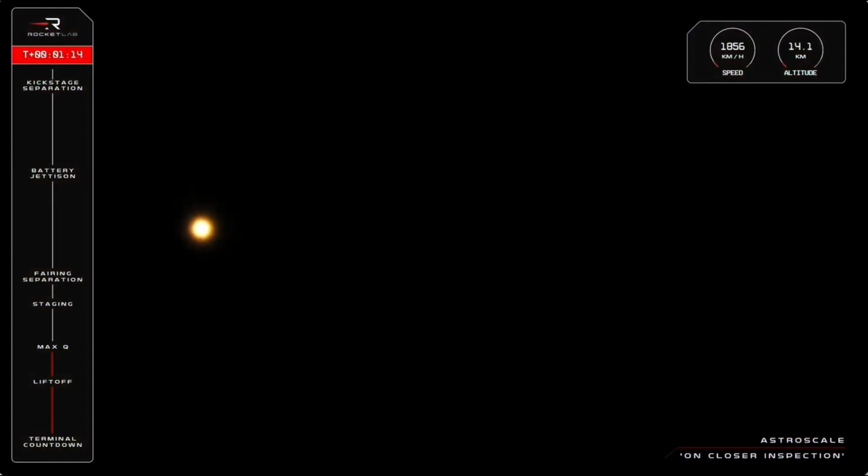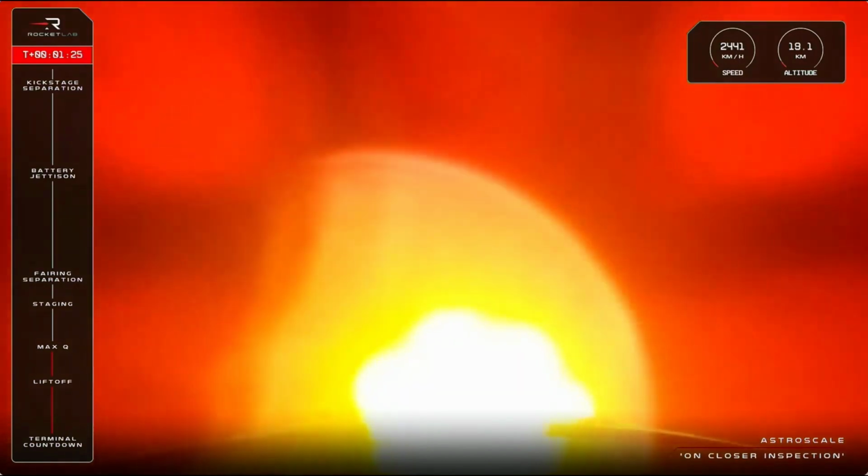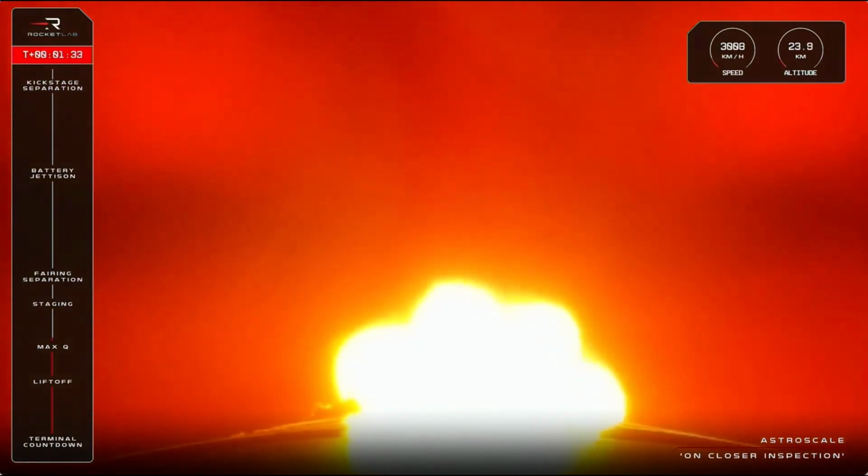Cleared max Q. And Electron is clear through max Q. All is looking nominal at T plus 1 minute and 24 seconds into the mission, with Electron cruising along at speeds of over 2,600 kilometres an hour and now at 23 kilometres in altitude.